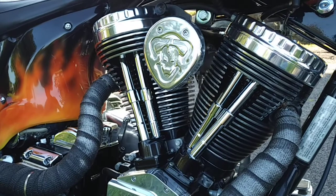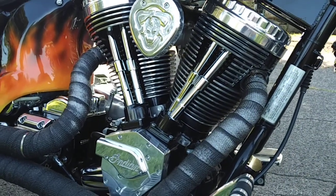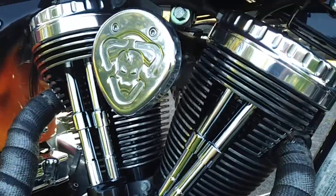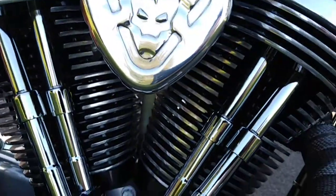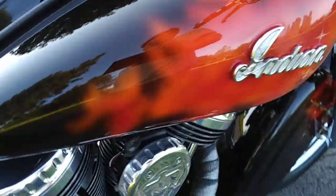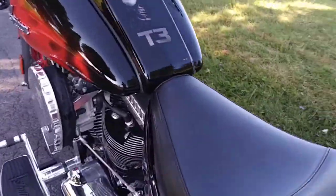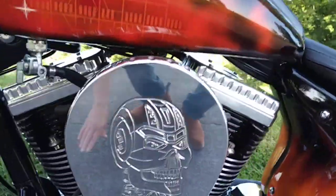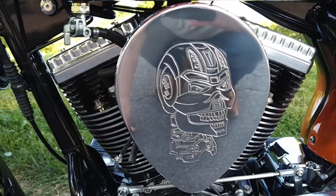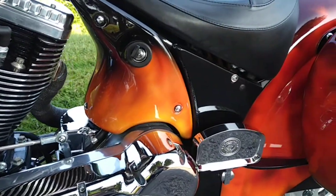Again, 100 cubic inch, 1638 cc's, 45 degree V-twin, and can you see it? Look how clean it is. There's another skeleton right there. You got one skeleton head, and you've got another one right there, and you've got another one over here over the air cleaner. I'm sorry, over the carburetor that sticks out on the side. Reminiscent of Indians of past.